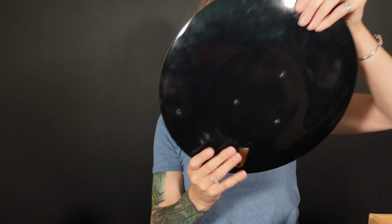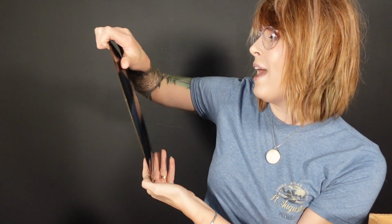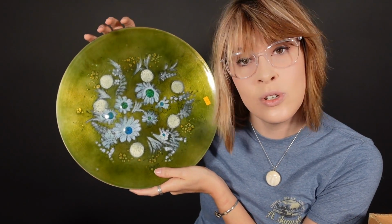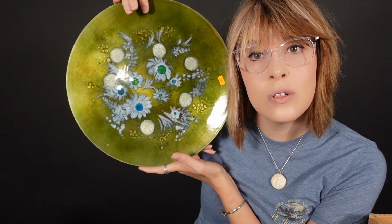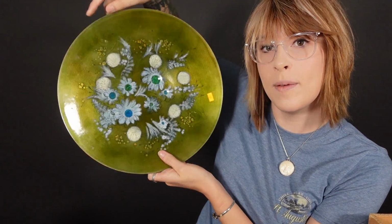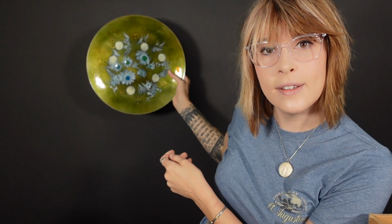This is huge. It's huge. Oh, this is Sasha Brastoff as well. And actually, I did not realize that Sasha Brastoff did enamel. I didn't know that. But it is signed Sasha B on the bottom. And it's this beautiful, large charger. You can see it hangs here. It's got a hanger on the back. It would look really cool on my black wall, wouldn't it? Maybe it would be a little distracting.